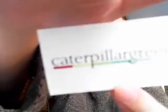Now, on to new stuff. I did get quite a lot of things this week, so I'm gonna start with the one thing that I ordered, I think in November. It's a skein of yarn from Caterpillar Green Yarns.